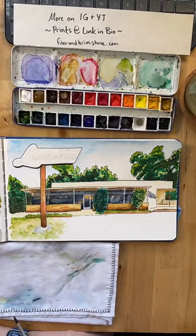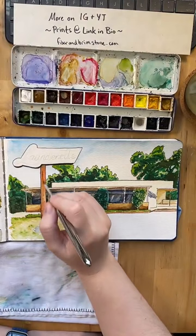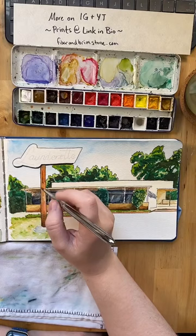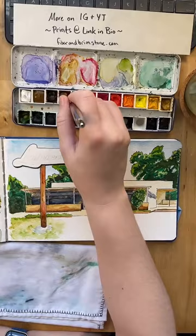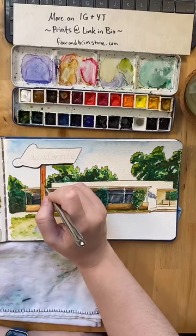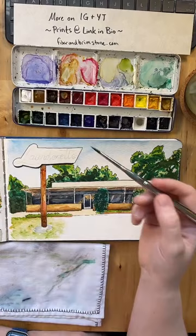Okay. Just a couple of details in this when it's a little drier. So it's got some cool rusty patches. I just want to give that idea. Neat.